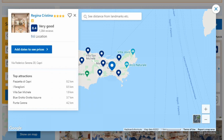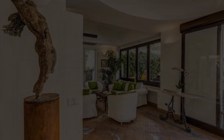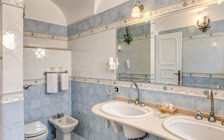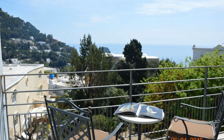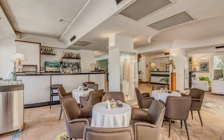Number 9. This is a 4-star hotel. The location of the hotel is excellent and the guests love walking around the neighborhood. Check-in time is 3 p.m. and check-out time is 12 p.m. Guests are required to show a photo ID and credit card at check-in. Pets are allowed in this hotel.